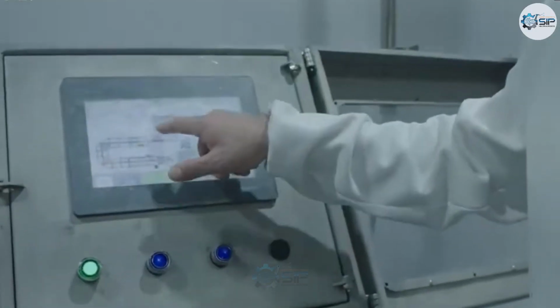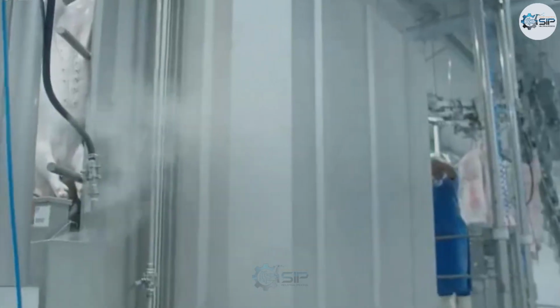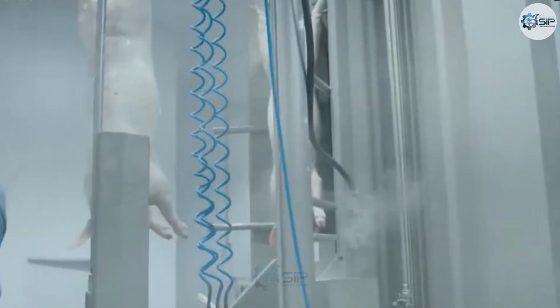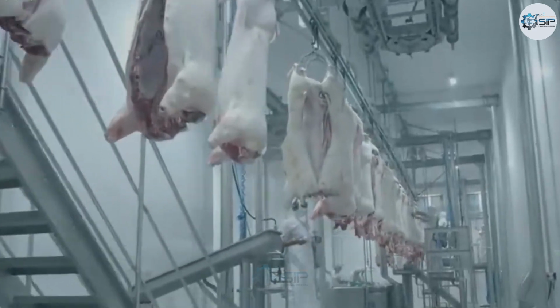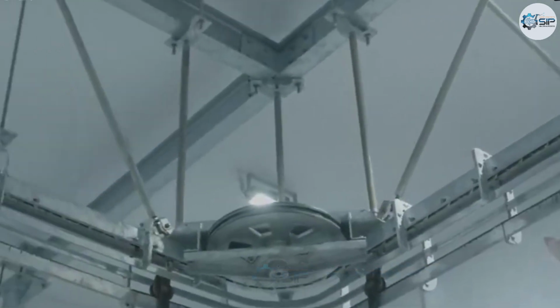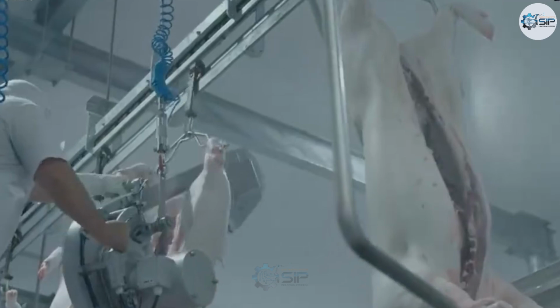Disease prevention strategies. Diseases such as foot and mouth disease and African swine fever pose serious threats to the industry. Farms implement strict monitoring and vaccination to ensure pig health. Effective disease control directly impacts the stability and sustainability of the supply chain.